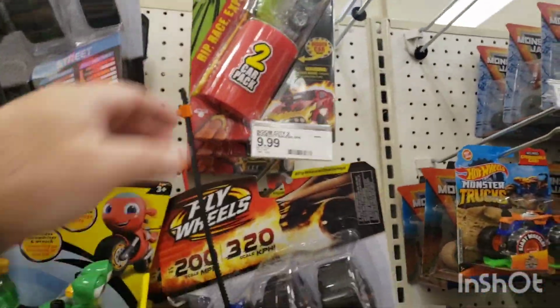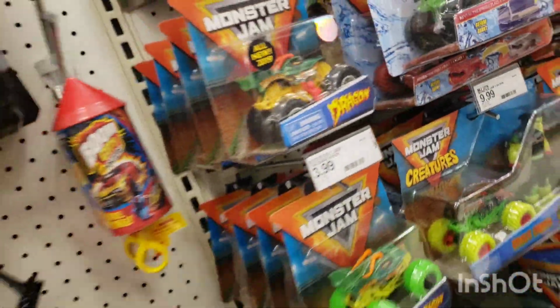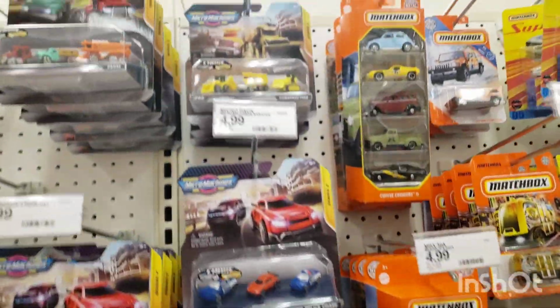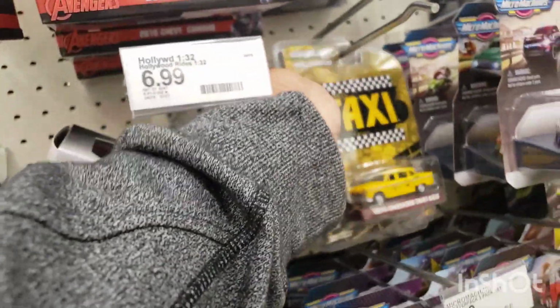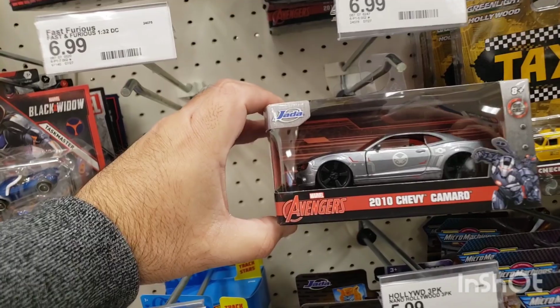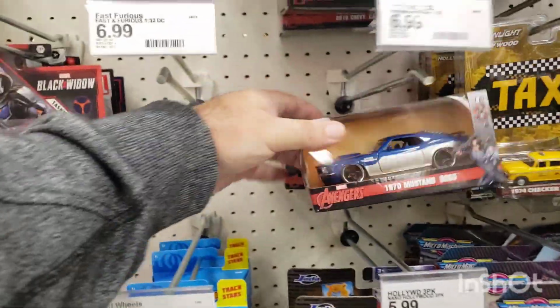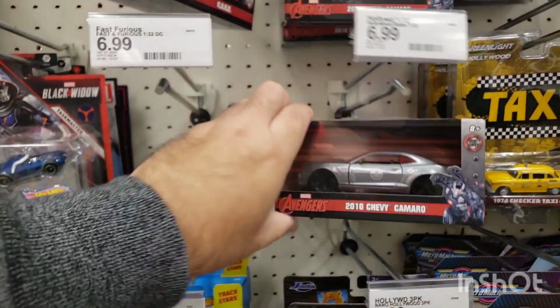Got these Boom City Racers, Ricky Zoom, Flywheels, Matchbox. It's pretty empty on the Matchboxes. Here we have some little 5-packs. Come here, daddy. Micro Machines. Some Green Light. Here they have these large scale Jada toys. They have this 2010 Chevy Camaro. We have the 1970 Mustang Boss, 1957 Chevy Bel Air, another 2010 Chevy Camaro.